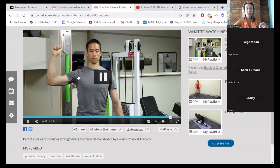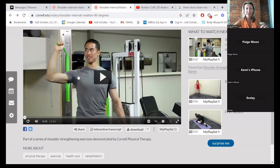And we did this exercise with the elbow at our side. So just want you to be familiar that it can go either way. So this is considered at 90 degrees. Next to your side is considered neutral. All right, let's resume.